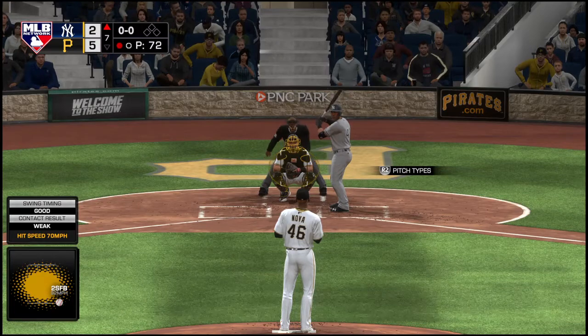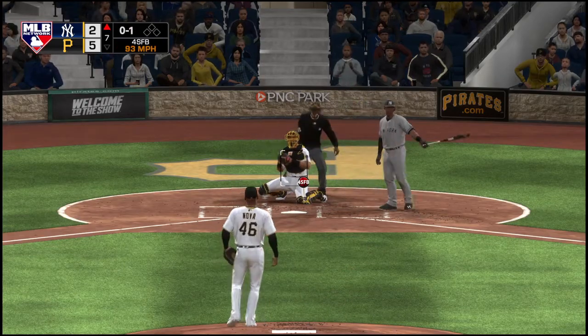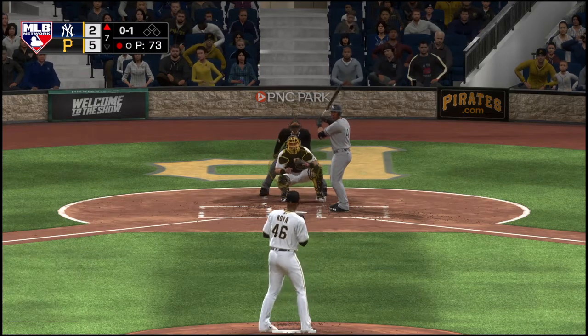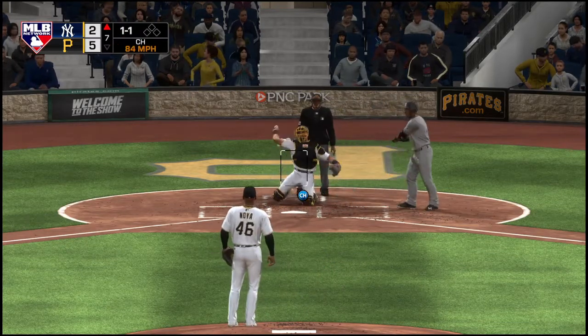Digging in to try it again, Miguel Andujar. He's 0 for 2 in the ballgame so far. And he'll take strike 1 on the fastball, registering at 93 that time. Couple of righties starting to loosen now in the bullpen. 0-1, here's the pitch. And the changeup is way low that time.